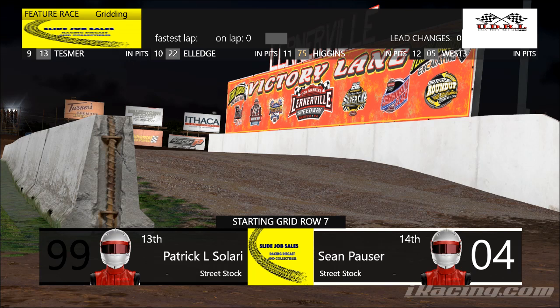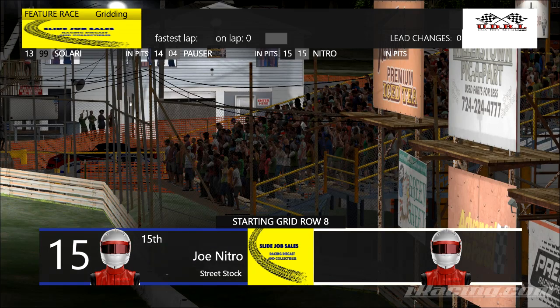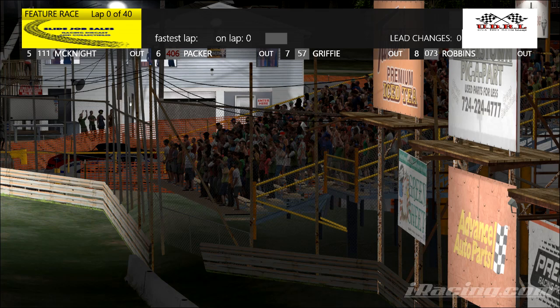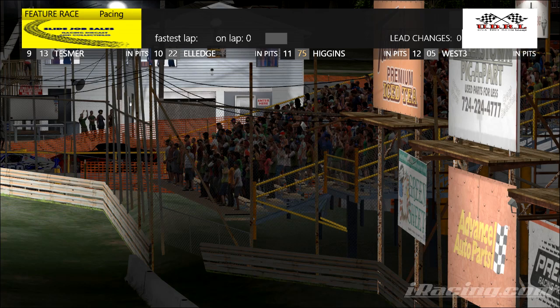And that's going to pretty much do it here. And Joe, they're rounding out the field. We'll round out your feature event field here tonight. Hopefully everything holds up for us here through the feature. We had a little bit of issues with this track. I'm going to do some testing to see where the problem's actually coming from.